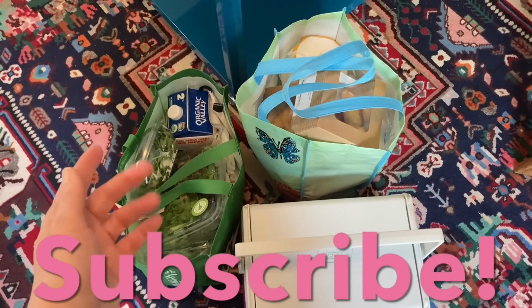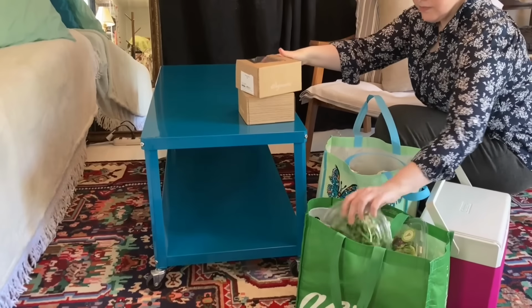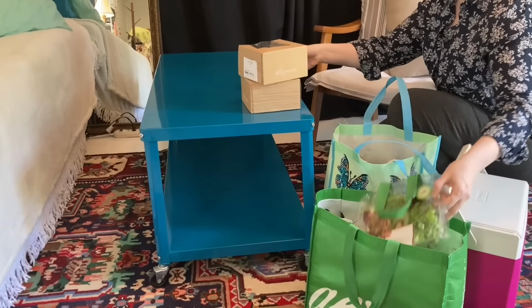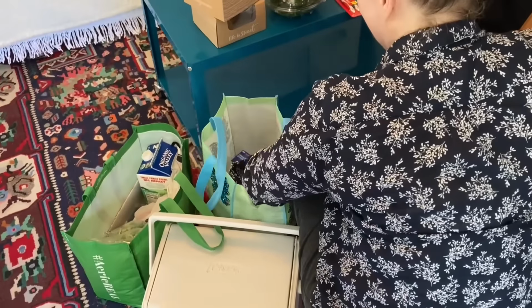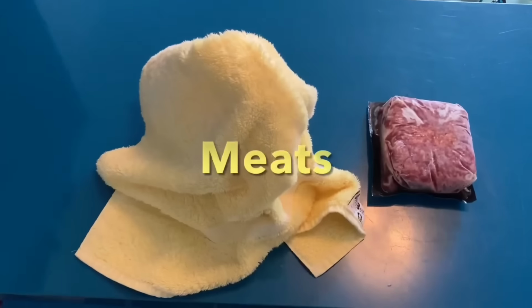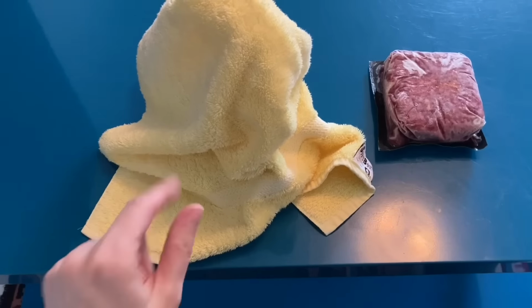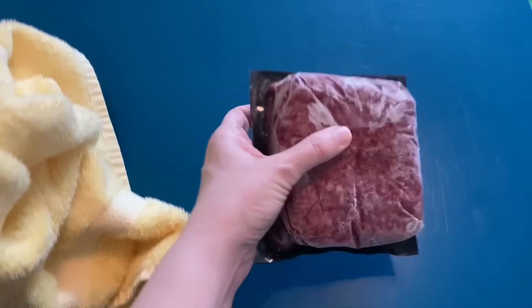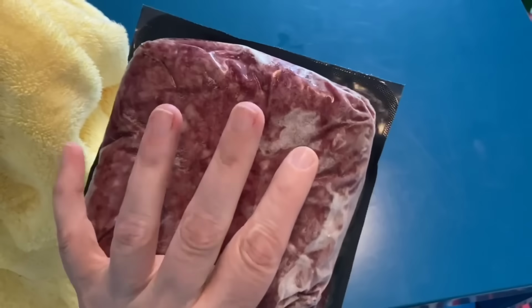Well, let's get into the haul. I got some really good stuff to show you. Now for a look at the meats, and please stay tuned for the score of the week under the little yellow towel right there. Look at this. I got 1 pound of beef. Really nice.